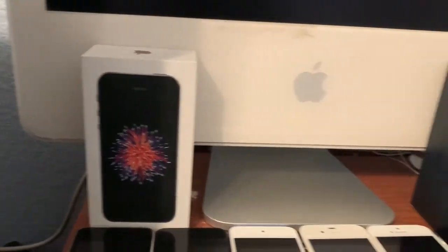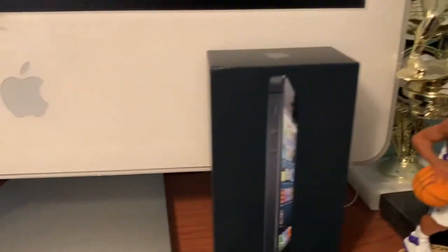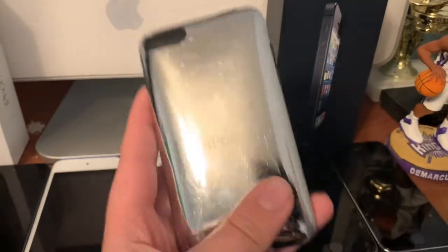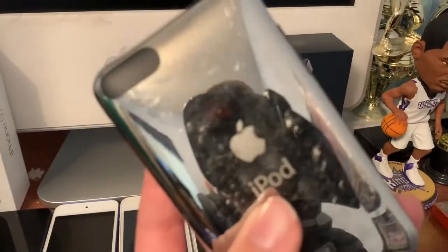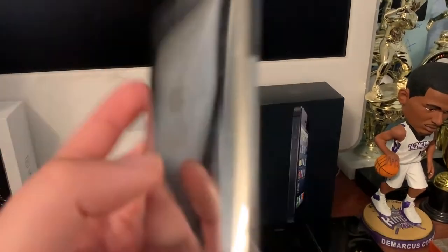And then down here, we have two more boxes that I didn't want to stack up there because it's pretty tall. We have an iPhone SE box and then an iPhone 5S box right here. And now to all my devices. It's actually from oldest to newest, if you can't tell. We have an iPod Touch second generation. Look at all those nostalgic scratches. But yeah, iPod 8 GB.